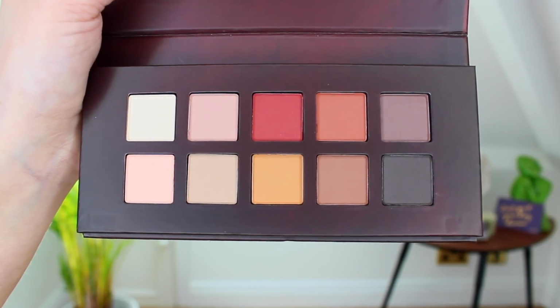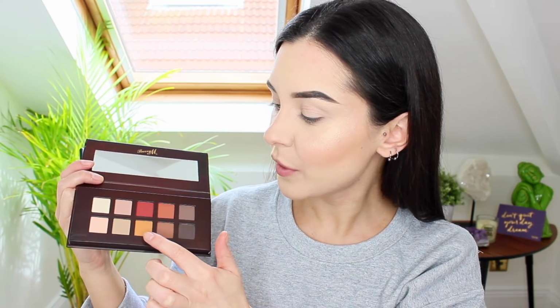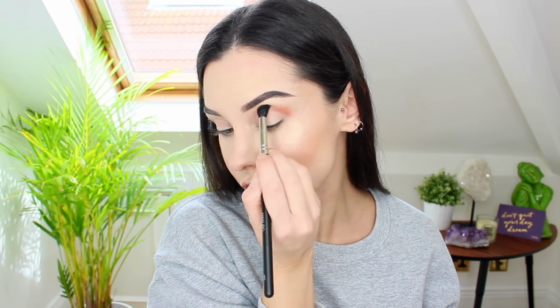On my eyes, I'm going to use the Fall in Love Eyeshadow Palette. They're all matte shades and I just really like the tones. So I'm first off going to go in with a mixture of this yellowy mustard shade and this sort of reddish brown. That is much more pigmented than I thought it would be. I really like that. Oh my gosh.